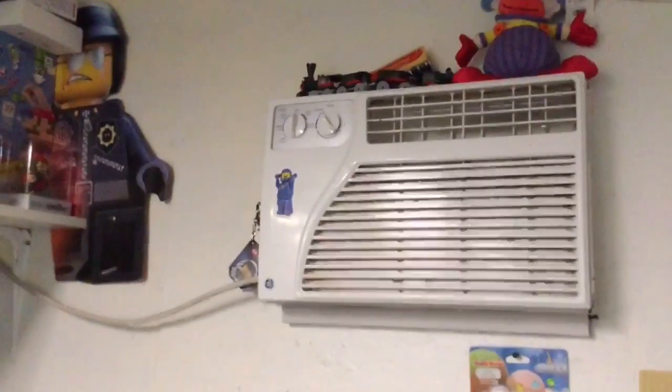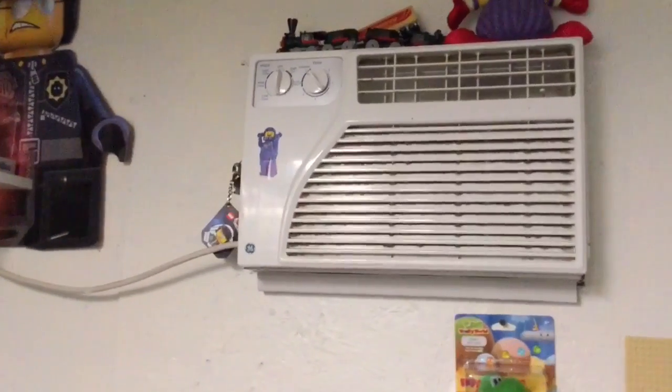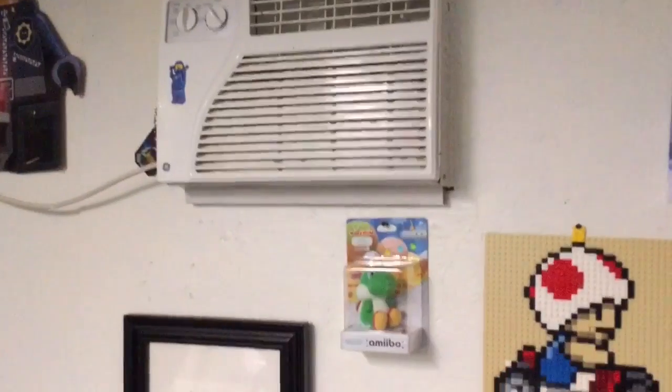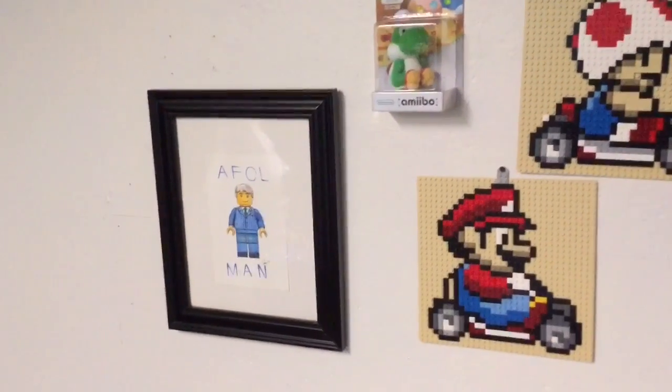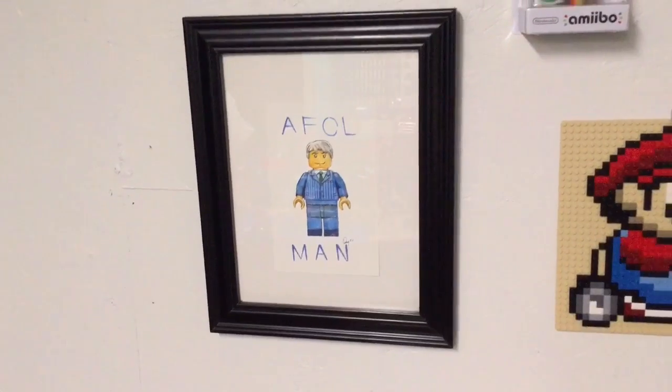Up here is my air conditioner. Like I said, this is a shed, so I gotta have air and heat. So I got the air conditioner for the summertime. Got some Dan Solo artwork. My AFOL Man, he did that for me.